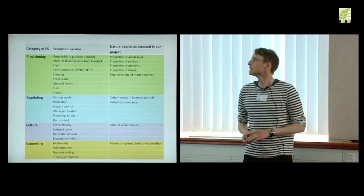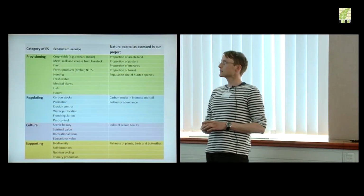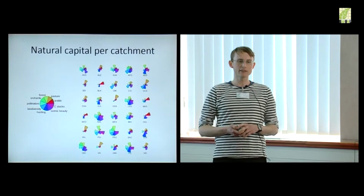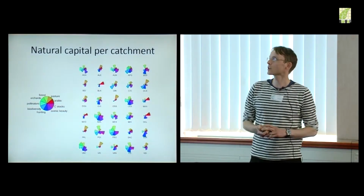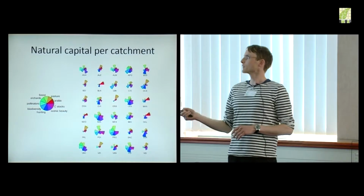So that's about biodiversity in the catchment. And based on all the different natural capital stocks we assessed, we can draw these nice colorful flow diagrams, and you can see that the different villages have quite distinct composition of natural capital, especially when you sort them alphabetically.